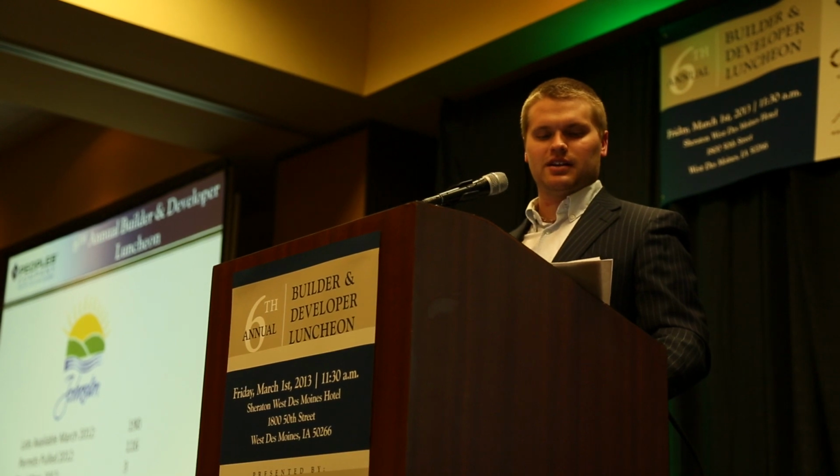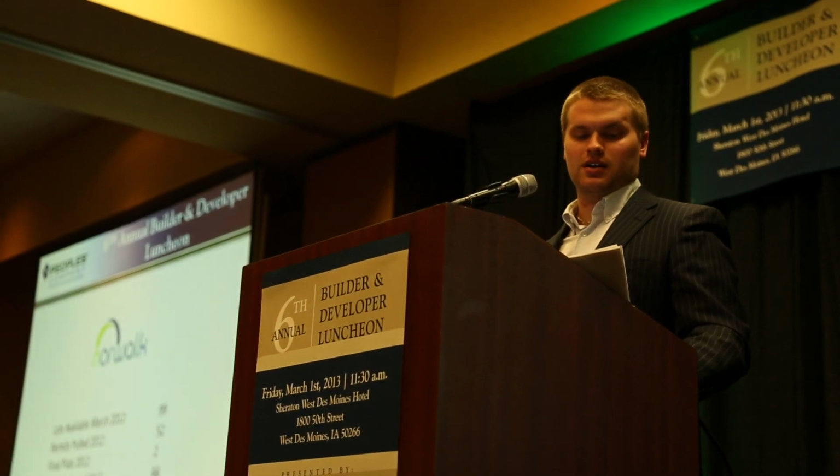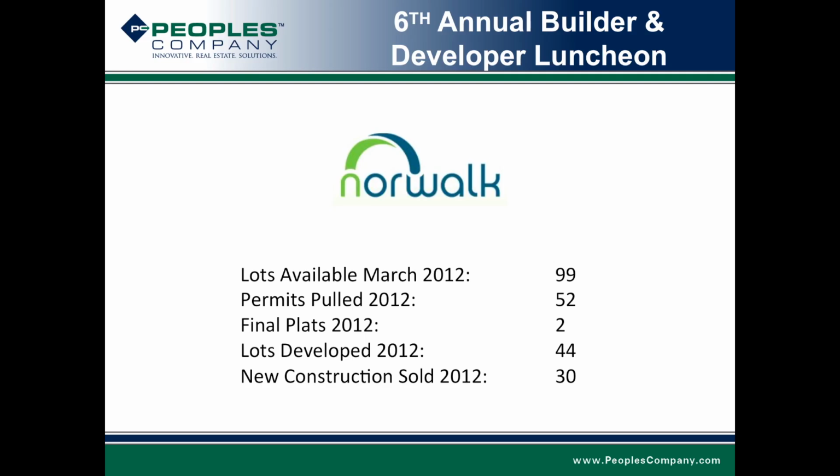Johnston has relatively steady numbers. The market reflects that. Higher end lots, there's been some good activity, but there is the perception that Johnston is challenging to develop. Norwalk's showing some steady demand, similar to Grimes, an affordable community that's close to downtown and West Des Moines. We believe demand will increase in Norwalk moving forward.